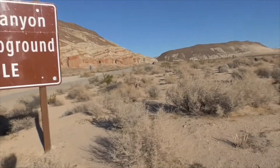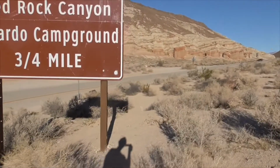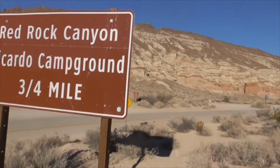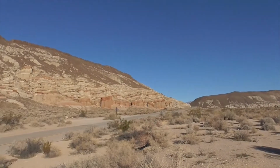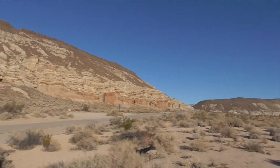So tonight we're staying at Red Rock Canyon, just off Highway 14, Antelope Valley Freeway, on our boondocking tour around the Mojave Desert and its ghost towns. So we'll head up here, and it's Ricardo Campground. So let's see what it looks like.